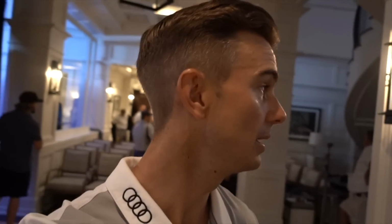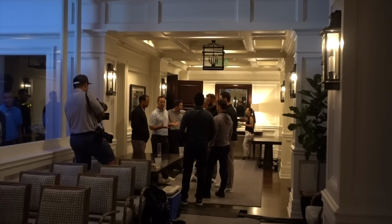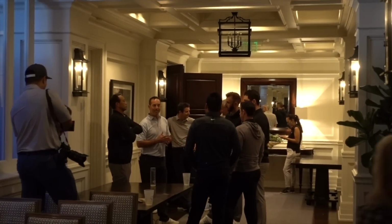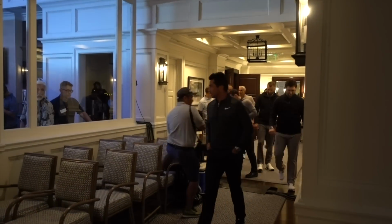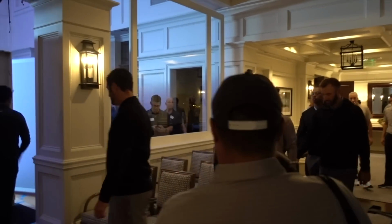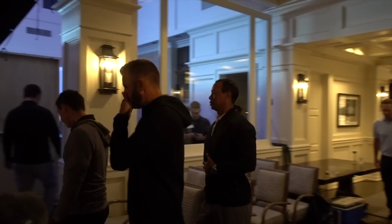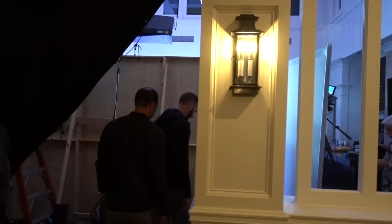Athletes are coming out behind me now. They're going to go into this room. They're about to head in and find out what the new product is. See the other players, by the way, like Tiger Woods.